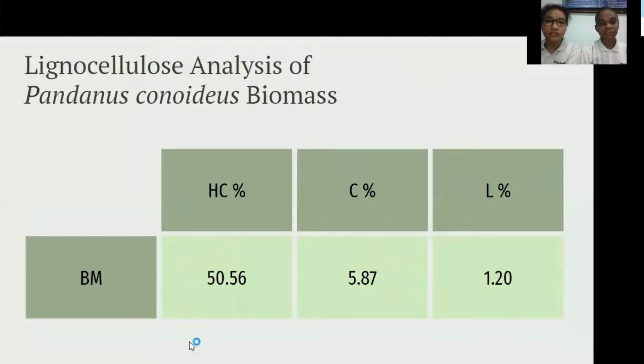Carbon values are still very much needed because carbon acts as a combustion feeder. The sample had a high carbon content, also showing a higher ratio of cellulose compared to hemicellulose and lignin. It also shows a heating value of 6,345 kilojoules.